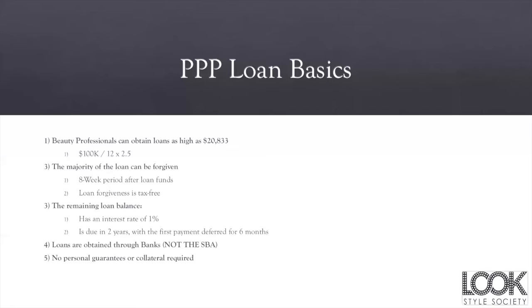And so any amount here that's not forgiven is going to essentially become a loan. That loan is going to have an interest rate of 1%. It's going to be due in 2 years, and the first payment will be deferred for 6 months. So you won't actually start paying on this loan until, at the earliest, 6 months from today.